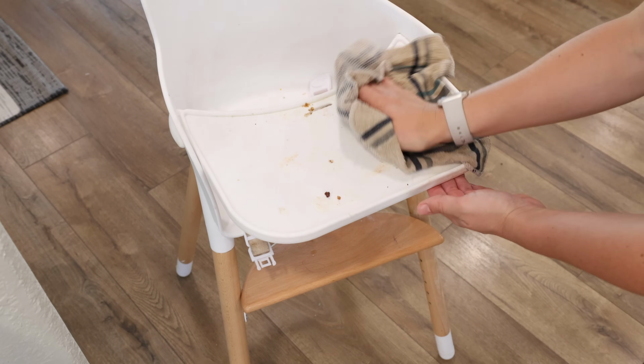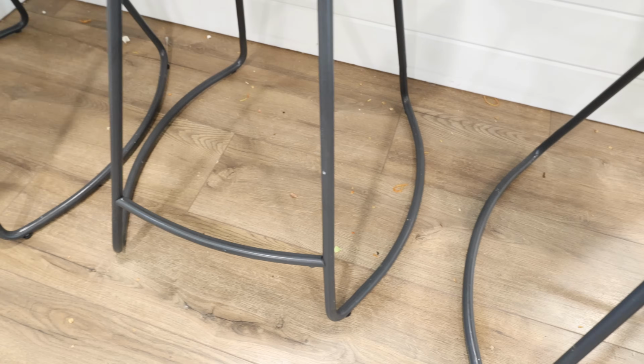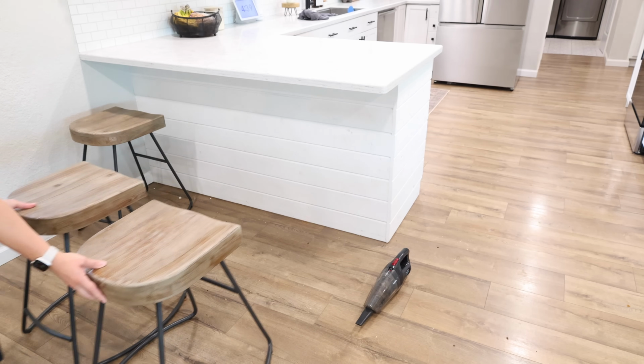Usually throughout the day, we will just kind of clear off the countertops after each meal and then wash all of the dishes at the end of the day. That just seems to work out best, especially if we're having a really busy day.